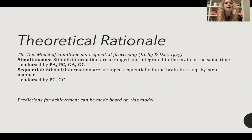And this is endorsed by analogical reasoning and categorical formulation in both the pictorial objects context and the geometric design context. And then the other type is sequential, which is where information is arranged step by step sequentially in the brain. And this is endorsed by categorical formulation in both the pictorial objects and geometric design context. So those are important connections to make and see how it applies to the construct that CTONI claims to measure, which is problem solving and reasoning ability.